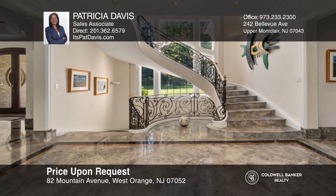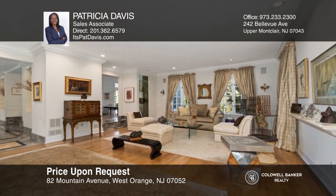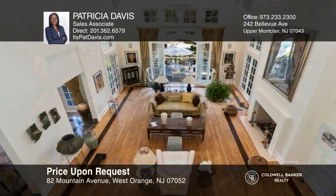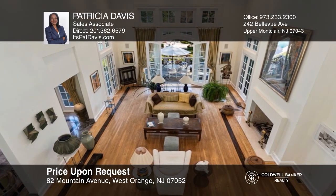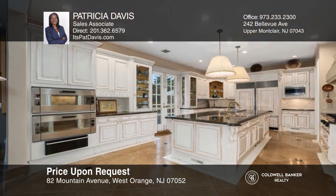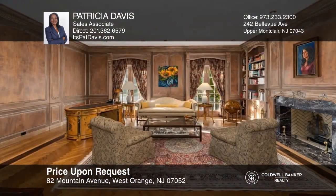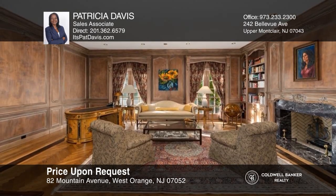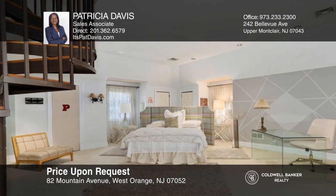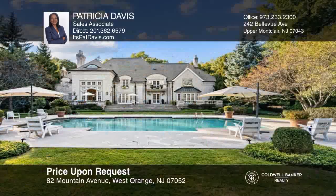Located within the prestigious gated community of Llewellyn Park on over 2 acres, this estate, inspired by French country architecture, offers unparalleled elegance. The expansive rooms reflect a unique design sophistication with luxury and comfort at the forefront. The grand 11,400-square-foot home has 6 bedrooms, 6 fireplaces, an elevator, first-floor guest suite with private entrance, a gym, an in-ground pool, a cabana, an outdoor kitchen, and more. Your new home is just a call away. Contact Patricia Davis for more details.